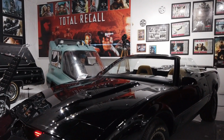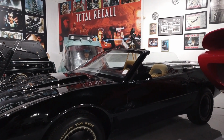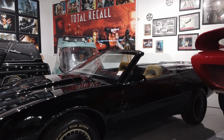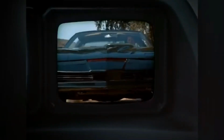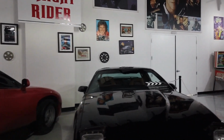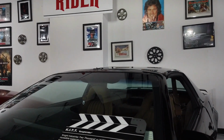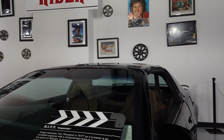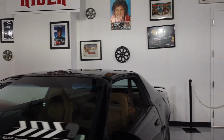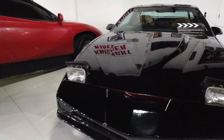Okay, so you remember David Hasselhoff, Knight Rider, Kitt? Okay, let's check it out. The Foundation for Law and Government Knight Industries 2000 of Kitt is the intelligent computer installed in an incredible, virtually indestructible supercar. So this car was actually purchased from actor David Hasselhoff. So this was David Hasselhoff's Kitt. Right here.